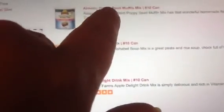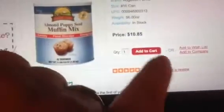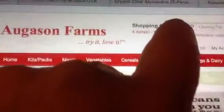Let's see, I'm looking for something cheap to add to my cart. I'm not seeing anything real cheap, so we'll add some of this almond poppy seed muffin mix. Okay, so I'm going to tell it to add it to my cart, which it does. And then if you come up on the very top of the page, you'll see that it'll have a list of items. Okay, and there's a list of items that I have in there right now.